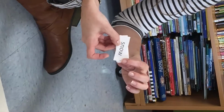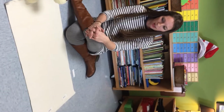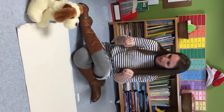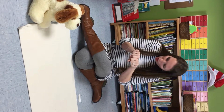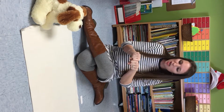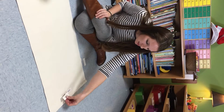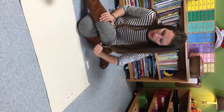Here's a word called snow. And here's a word called flake. We know what snow is because we've seen that come down from the sky. And we know what flakes are. You've probably eaten some Frosted Flakes in your cereal. When we put snow and flake together, we get the word snowflake. Can you say that with me? Snowflake. Snow and flake come together. Snowflake.